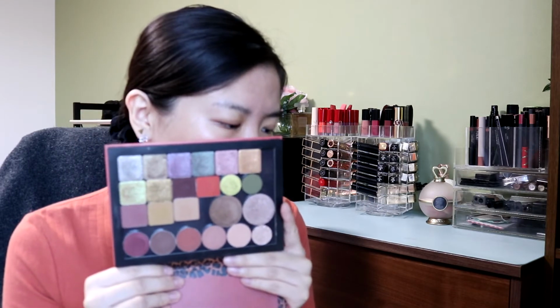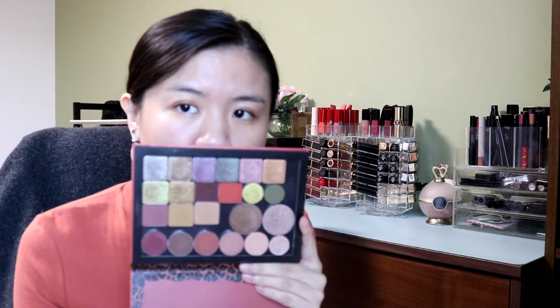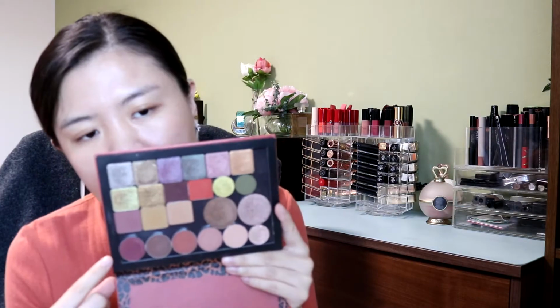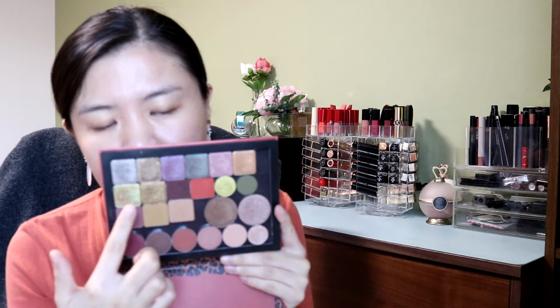Yeah. So for my eyes, I already built a palette shopping my stash. This is kind of a perfect color story for me in the season fall. I built this palette mainly using like Natasha Denona palettes. They're from the green brown palette or the gold palette, or some from the LILA palette. And these two are from Viseart.